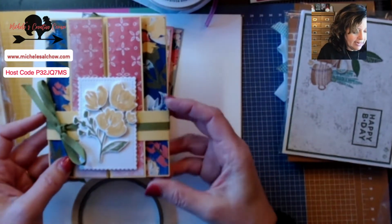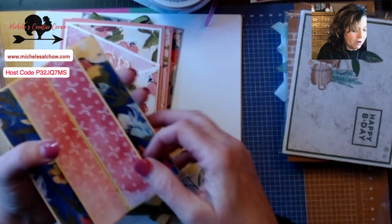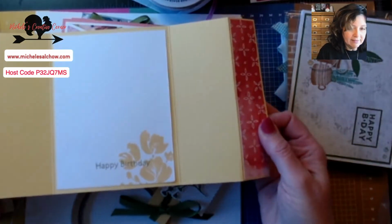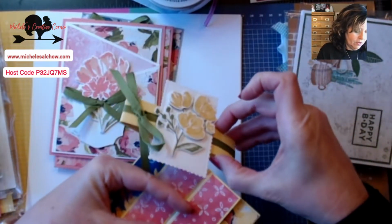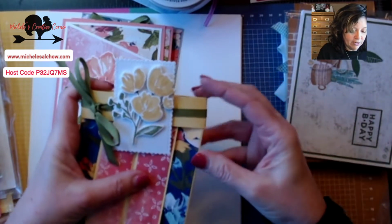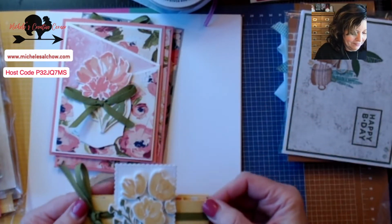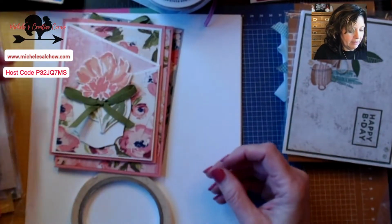So this one is actually a belly band. This was part of some training that I did. Isn't that pretty? So, I could always send that beautiful card. I don't have to hoard it. And then, okay, go back on. Okay, so there's a belly band.